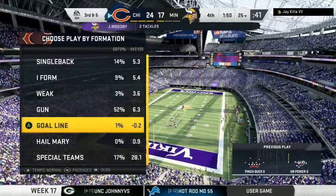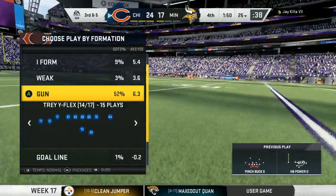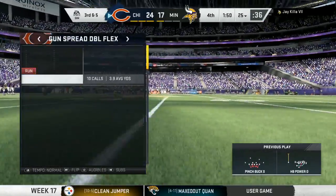And now we're going to get a timeout defensively. So another stop. 1:50 left in the football game.